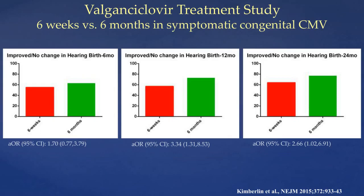And what they found is at 6 months, there was really no difference between the longer and the shorter treatment arms. So the 6 months and the 6 week, there was no significant difference in efficacy. However, at 12 months and 24 months, children who were treated with the longer treatment arm of 6 months had better hearing outcomes with either improved or stabilization of their hearing thresholds. So this really established the standard for treatment of infants, and this is only for infants with symptomatic congenital CMV.